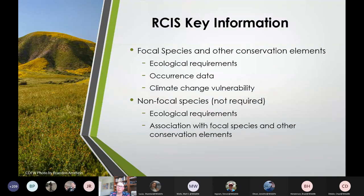Focal species and other conservation elements are another key piece of information that you're going to find in an RCIS. These are the lists of the natural resources that the RCIS focuses on. So any of the species natural resources are going to be listed as the focal species, and any non-species areas of focus are going to be the other conservation elements. So that could be habitats or natural communities, aquatic resources, wildlife connectivity, that sort of thing. And there is some required information that goes along with each of those.